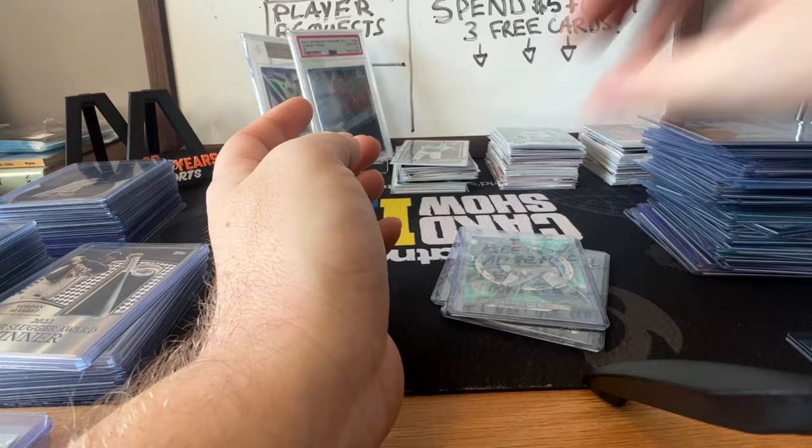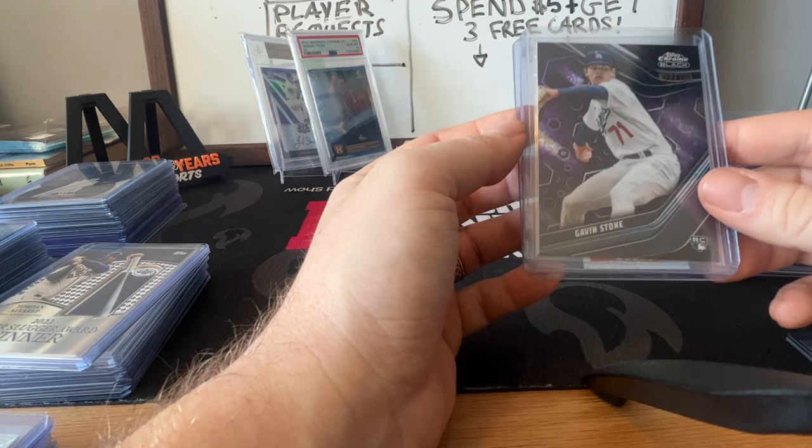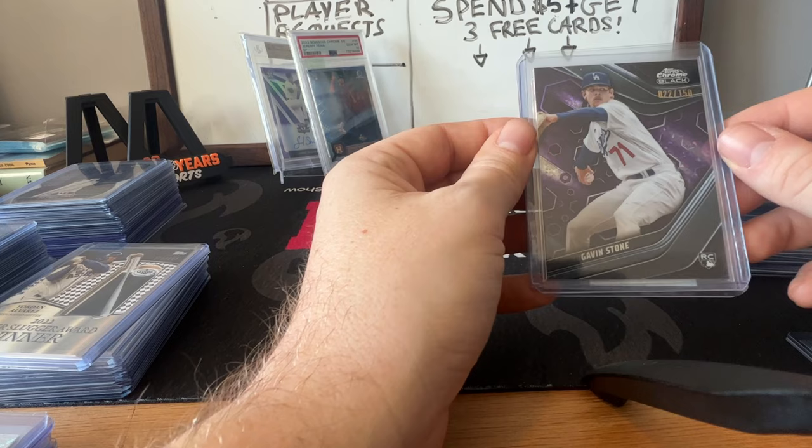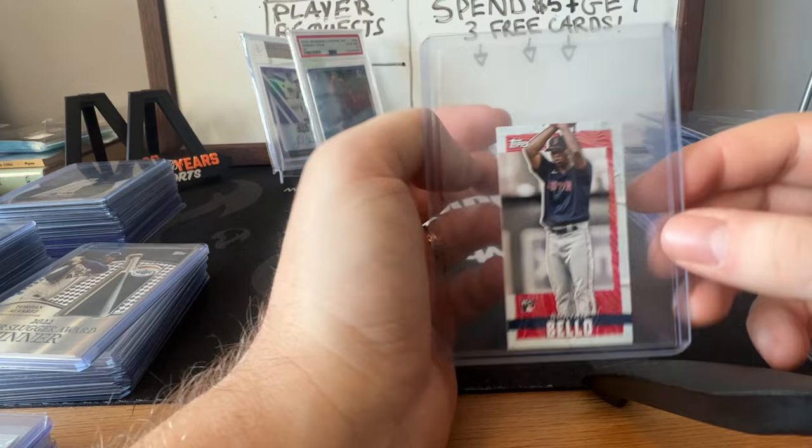Another Gabriel Gonzalez, out of the new Bowman's Best, numbered to 199. And then Gavin Stone, thought this was a cool rookie card. I don't have any Gavin Stone right now. Numbered 22 out of 150, Topps Chrome Black. Thought that was a cool one. And a Brian Bello rookie card out of Topps Rips, 58 out of 75 on that. So that's all numbered stuff.